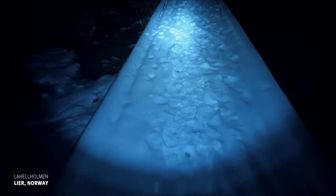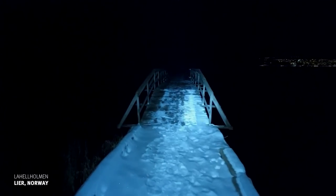So, the lamp doesn't reach that far. I'm wondering what the neighbors are thinking, looking at me going over here in pitch dark. Okay, so there's this wooden bridge coming up.